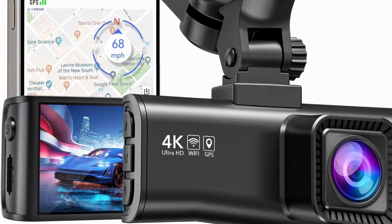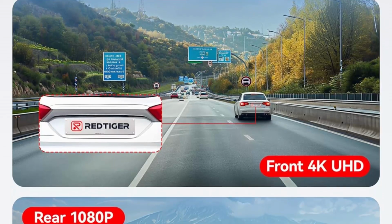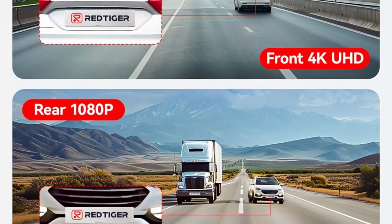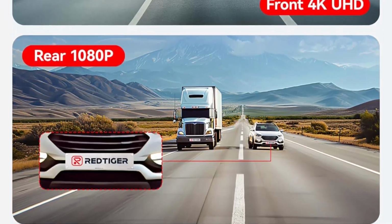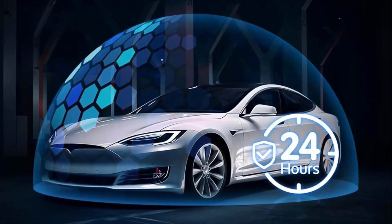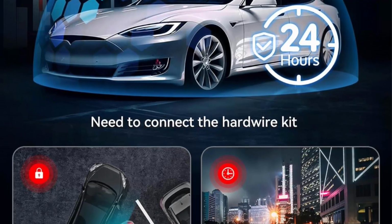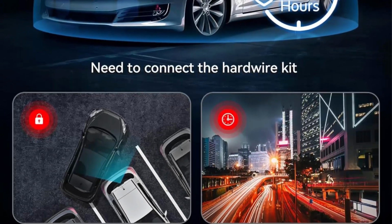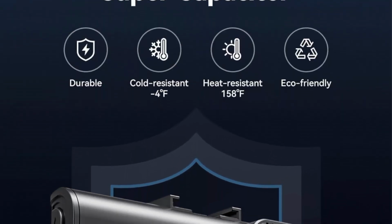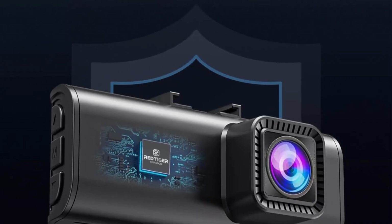REDTIGER brings to you a dual dash cam which records video of up to Ultra HD 4K, 3840 by 2160p, plus FHD 1080p resolutions. It helps you to read the key details like road signs, vehicle number plates etc. To reduce the blind areas it has the front wide angle of 170 degrees and rear wide angle of 140 degrees. This helps you during unexpected circumstances like a collision to retain and present evidence.